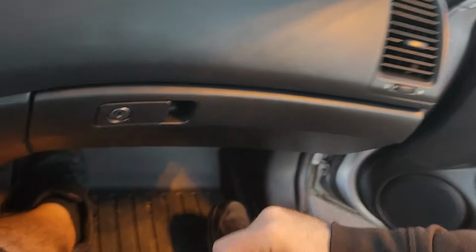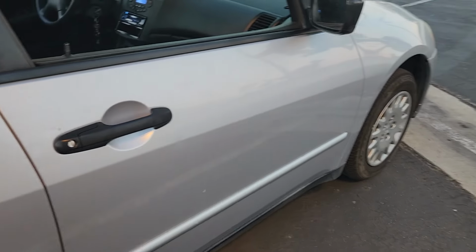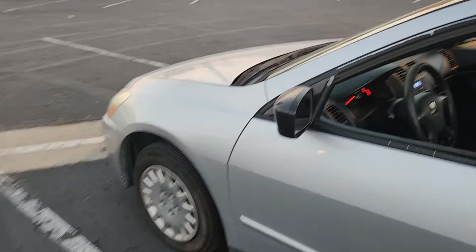So that's where the car stands right now. I think it's in really good shape. I think the future and plans for this car are definitely paintless dent removal. So she's got a ding right there. The doors are kind of wavy. Let's see. You got clear coat peeling, a ding right there. So yeah, the car needs to be repainted.